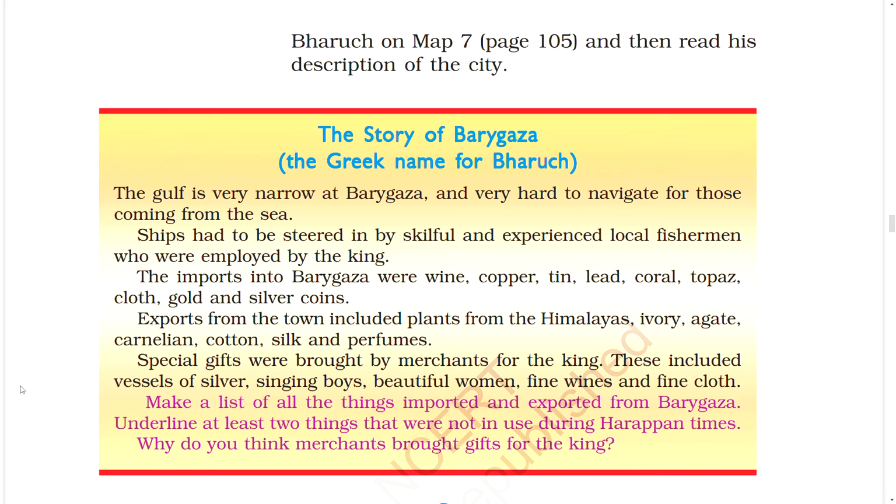The imports into Barygaza were wine, copper, tin, lead, coral, topaz, cloth, gold, and silver coins. Exports from the town included plants from the Himalayas, ivory, agate, carnelian, cotton, silk, and perfumes. Special gifts were brought by merchants for the king. This included vessels of silver, singing boys, beautiful women, fine wines, and fine clothes.